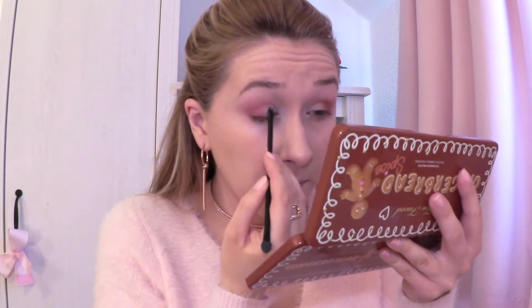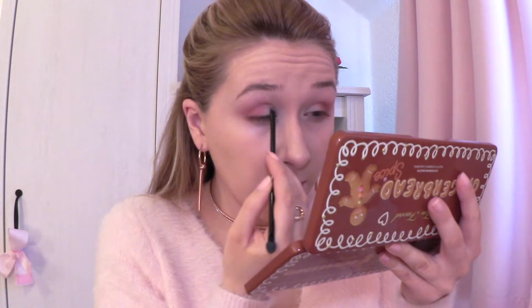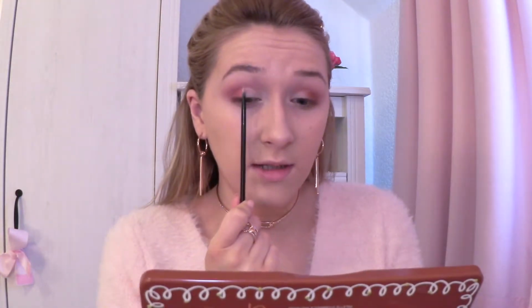So next is something that I've only just started braving over Christmas time. I've never really done a cut crease before that, so I decided that I wanted to practice and do that. So I'm just taking a little flat shader brush and some concealer, and I basically just draw on a very small amount of concealer on the inner part of my eye. I took the shade Hot Toddy to the centre there, and that's where I'm stopping that concealer.